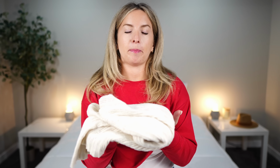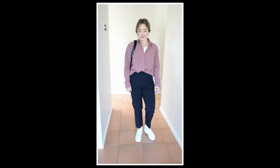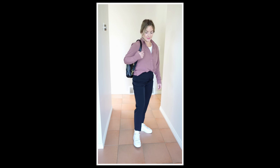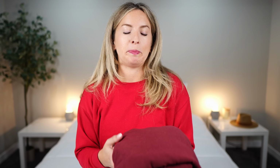I'm going to pack my beige cardigan, and I couldn't decide between these dusty rose and black long sleeve button-up shirts, but honestly, they pack down really flat. They're very lightweight, so I think I'm going to bring both. This red merino wool sweater will be a last-minute decision. I'll check the weather the day before I leave to see if I need it or not.